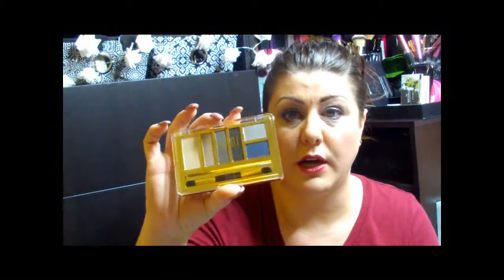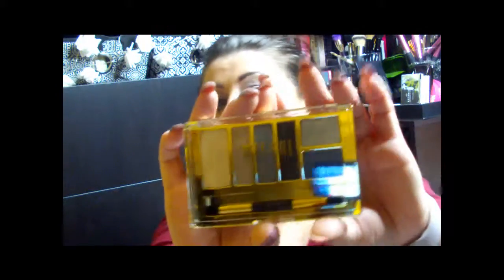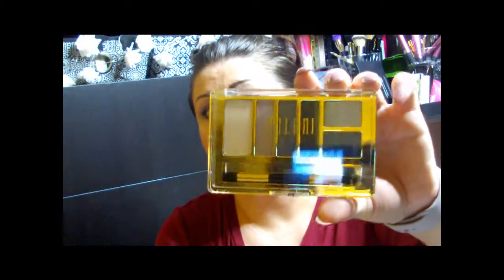Let's talk about palettes that are new at the store. And the first ones I want to speak about is the new eyeshadow palettes from Milani. This is how they look. They basically come with 6 different colors and a double-ended brush.